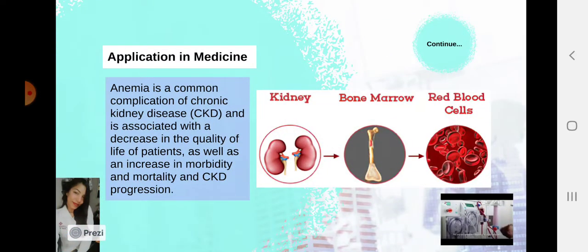Application in medicine. Anemia is a common complication of chronic kidney disease, CKD, and is associated with a decrease in the quality of life of patients as well as an increase in morbidity and mortality and CKD progression.